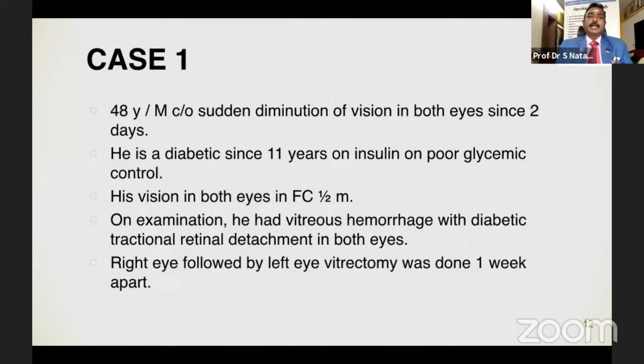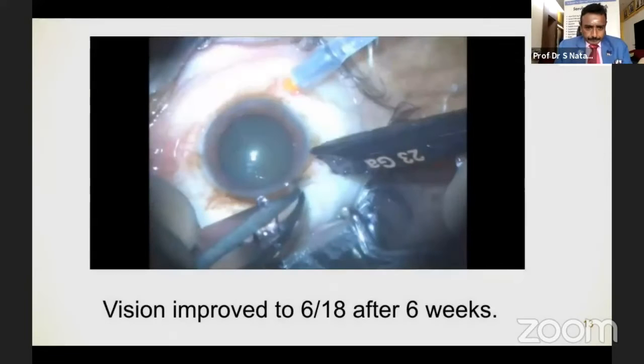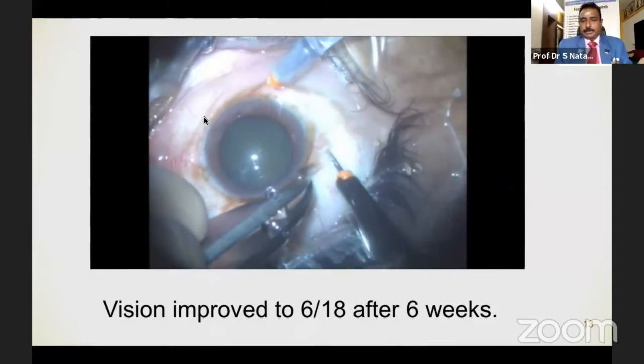So here we have case 1, diminution of vision in both eyes since 2 days. He's been diabetic for 11 years, on insulin, with poor glycemic control, and came with blindness in both eyes, with vision only counting fingers close to face. On examination, he had vitreous hemorrhage with diabetic traction retinal detachment in both eyes. Right eye followed by left eye vitrectomy was done a week apart. And here you can see the vision improved to 6/18 after 6 weeks.